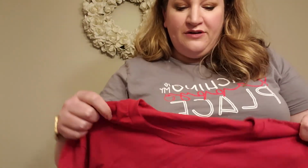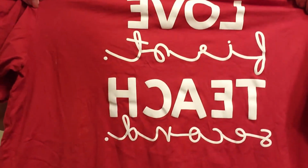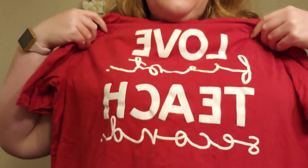So I went and grabbed this one. It's kind of wrinkly because I washed it and it came out of the dryer, but I got this one from Wright Stuffchicks too. And I can link that in the bottom as well, where I got it from. It says love first, teach second. So super cute. And these are so soft and comfortable. I just absolutely love these shirts. I don't think I've ever had a softer, more comfortable t-shirt. So like I said, I will link that below.